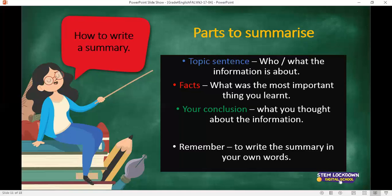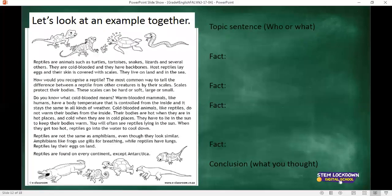So remember, we want to try and write it in our own words. We don't want to copy from the story. So you'll see now, we're going to go through an example together. The example on the left-hand side is actually the listening activity I did with you yesterday. So while I'm reading through that, I actually want you to copy these headings on the right-hand side, because this is what we're going to use to do this activity. So while I'm reading, you're going to copy the headings, and then we're going to look at the summary together.